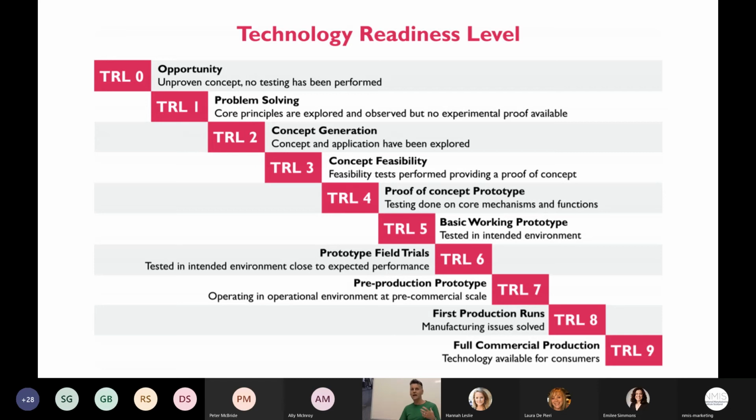So just to run through this, TRL 0 is the opportunity. That is doing your research, understanding what it is you're trying to do, who is the market, who are your customers, what kind of money are we talking about here? Is there a market for it, for example? So the business case is really, really important, and it builds the foundation for the rest of the project. So you then tip into TRL 1 once you're happy with the outcome of TRL 0, and then you're into the problem solving. So this is about understanding the core principles and looking at the evidence you've gathered.